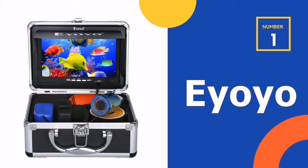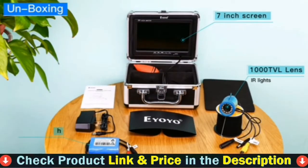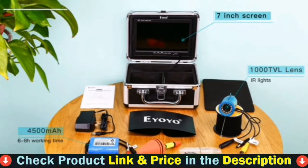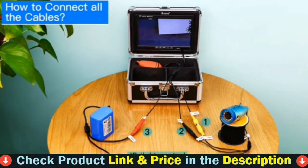Our number one choice is a Yo-Yo underwater fishing camera. This underwater fish camera comes neatly packed in a practical suitcase that is perfect to carry around on your trips. The camera is available with three different video cable lengths, so you can choose the one that best suits your needs.